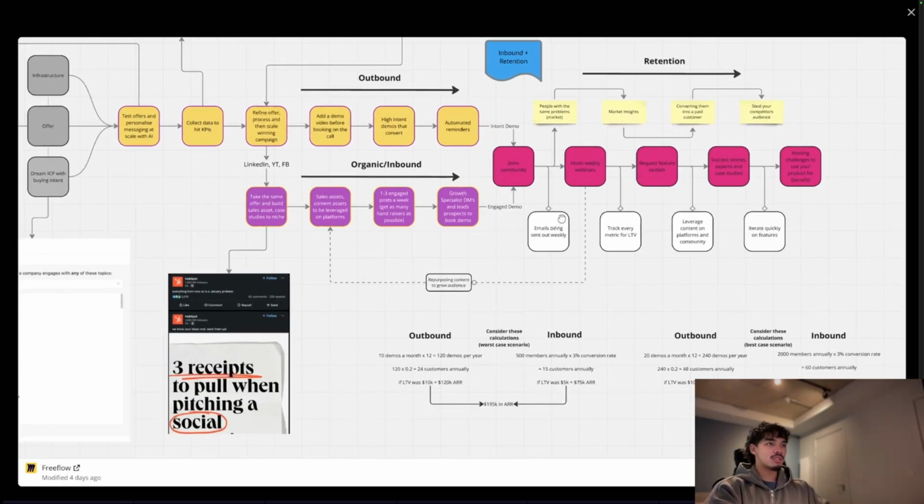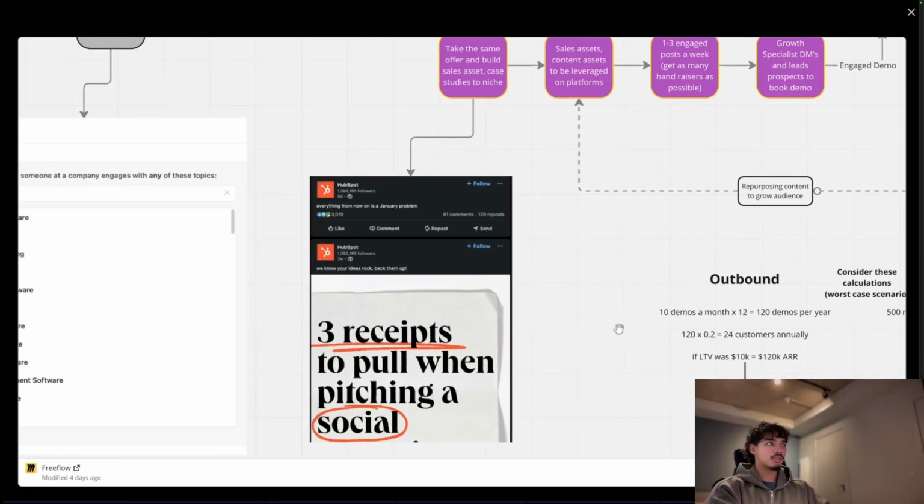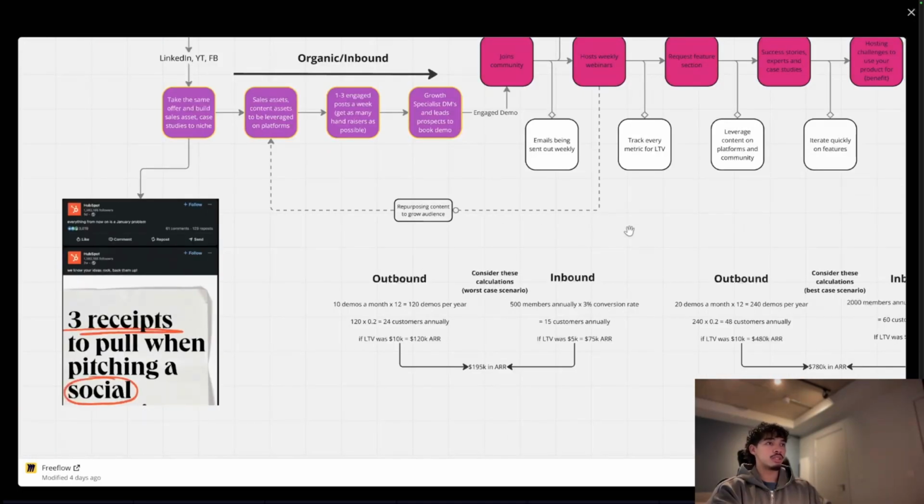And this is basically the whole system. You can see here that HubSpot is doing it. Gong.io is doing it. Every SaaS company is leveraging this, right?